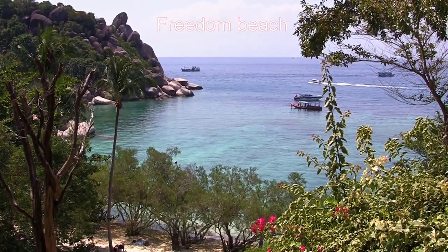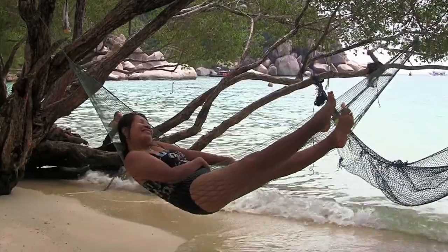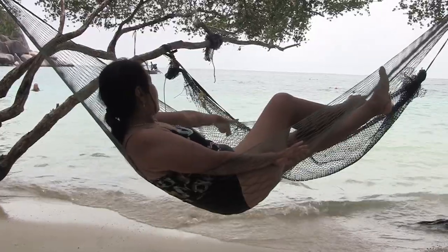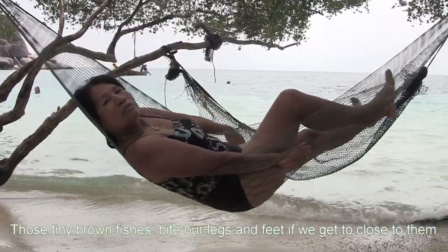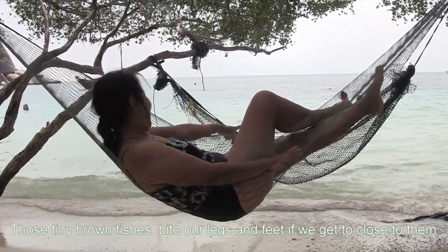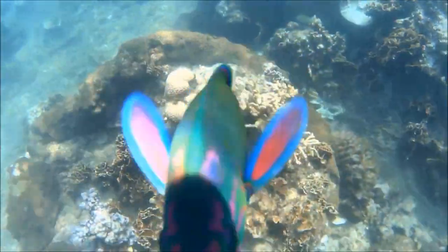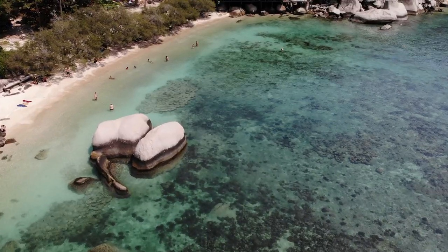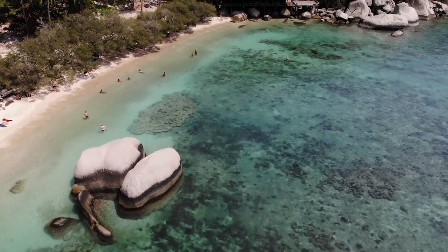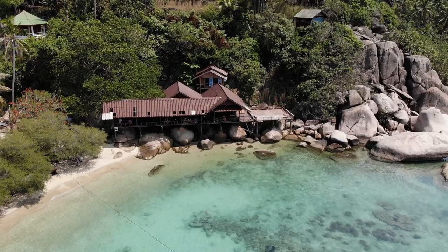Freedom Beach is a small, beautiful, peaceful beach on the southern part of Koh Tao. It's placed on the east side of Chalok Baan Kao Bay. It used to be free, but nowadays you have to pay 100 baht, and that includes a park ticket for your motorbike, as well as access to the Chan Suan viewpoint. The beach also has a restaurant.